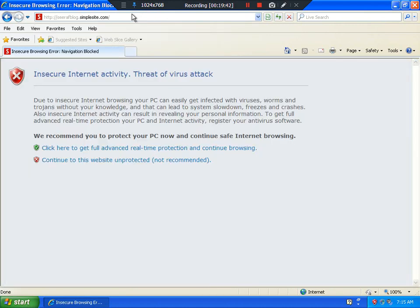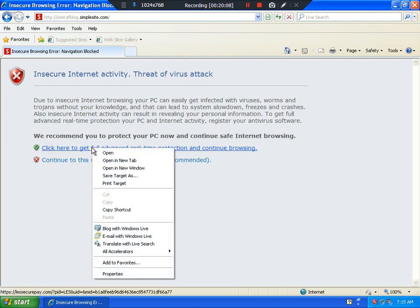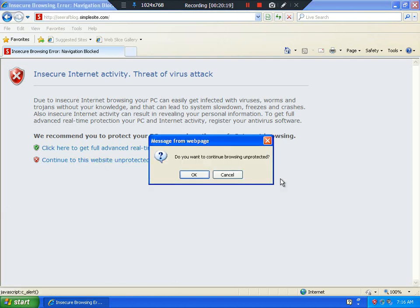The overheat. Oh shit. The Raphael blogger blocked. Raphael blogger blocked? What does it say? Insecure internet activity, threat of virus attack, due to insecure internet. Live Security Suite, pay and give my user ID to make an activation code to get rid of this ridiculous payment. So continue to the website. Do you want to continue browsing unprotected?